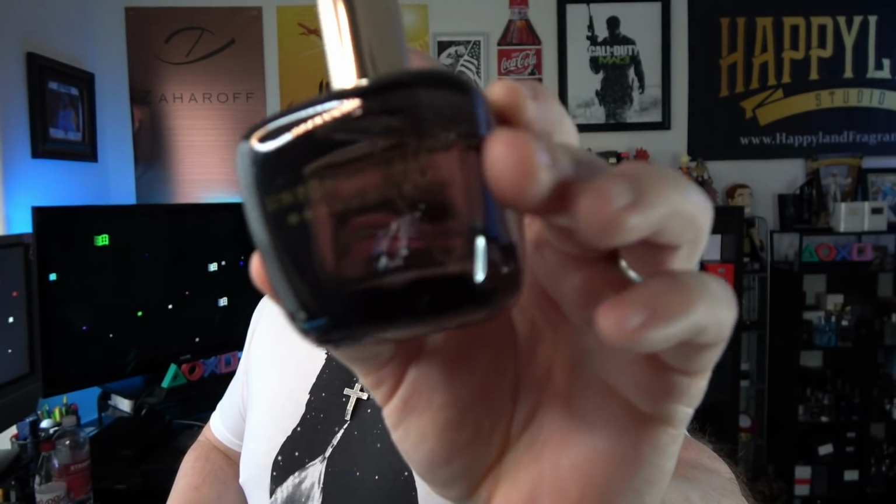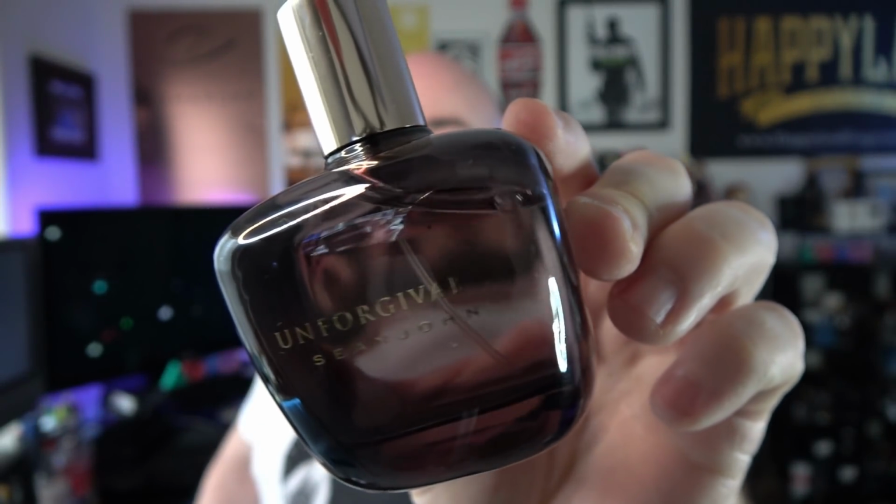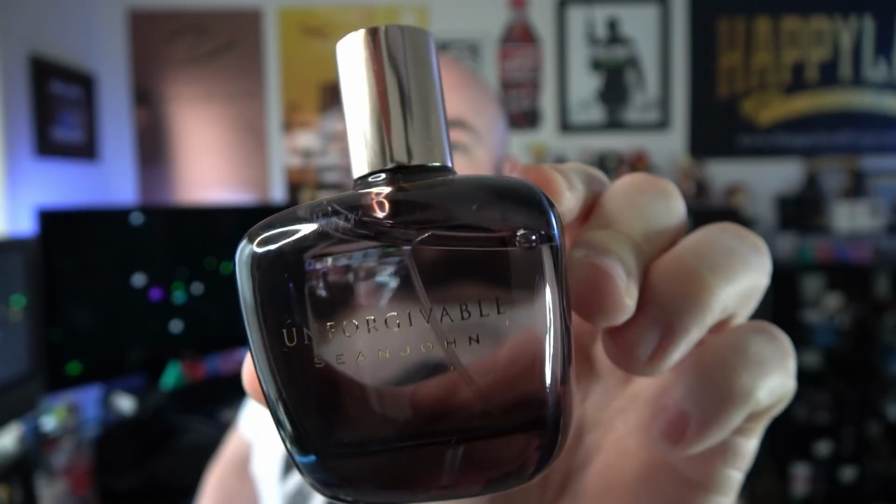But if you have a substantial size collection, you have a diverse collection, this is probably going to be a pass for you. But if you're just looking for something easy to wear, a nice casual fragrance, something good for the gym, something good for work, that's inoffensive and easy to wear, then you probably won't be able to go wrong, and you should probably pick up a bottle next time you see it of Sean John Unforgivable.